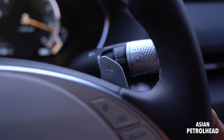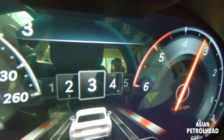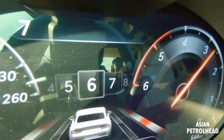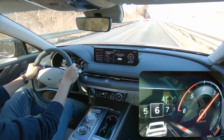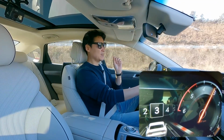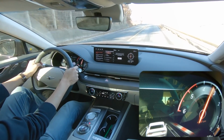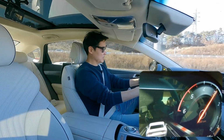We're also given paddle shifters. So let me just show you working in action. 3, 4, 5, 6, 7, 8. 7, 6, 5, 4, 3. So yes, it shifts a little bit slower compared to the ones mated to gasoline engines, but not bad for a diesel. Shifting quickly and also smoothly.